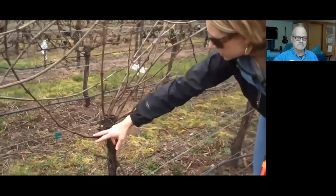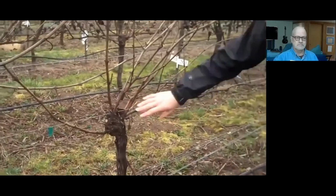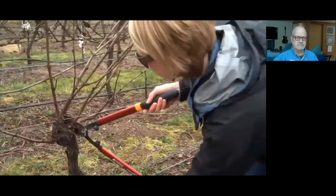So we have a shoot right here that grew last year. We've got one right here. We've got a lot of nice ones in the head, so we can remove the other cane over here.